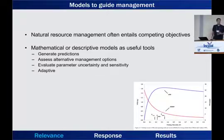So whether or not we realize it, we all use descriptive models in our everyday life to help us make decisions. But we think mathematical models in particular can be useful tools to guide management decisions. And we think they're useful because you can use them to generate predictions for various management options that you might be considering. You can also incorporate uncertainty around some of the input parameters and allow that to propagate as uncertainty around your predictions. And if there are some data gaps for some of the inputs going into the model, you can do sensitivity analyses to plug in some hypothetical scenarios and see how that influences your predictions.